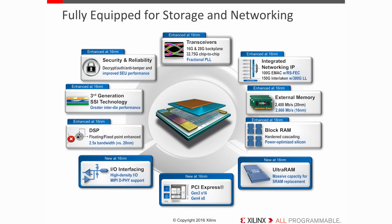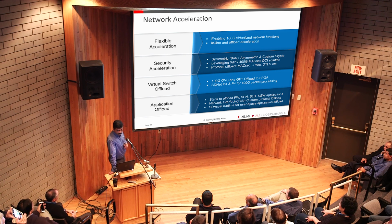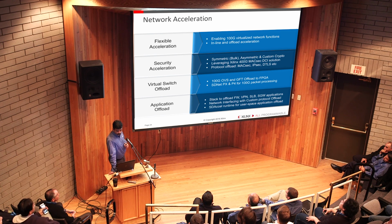And this is some of the work that we are doing. So our goal is, as data center networking speeds evolve from 1 gig to 10 gig, today we think they're going to move to 40 gig and quickly to 100 gig. We think CPUs are going to run out of steam processing 100 gig workloads. So our aim is to enable 100 gig virtualized network functions.